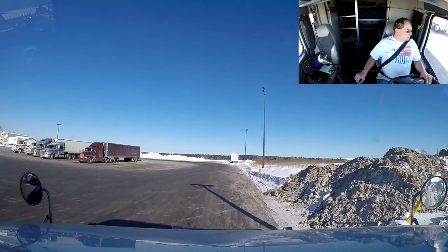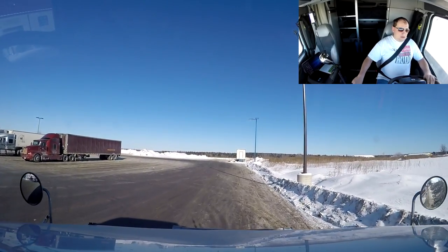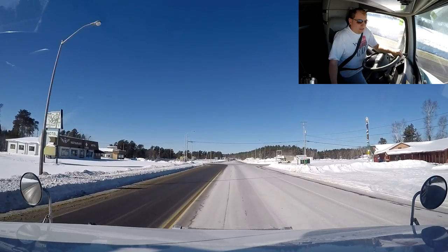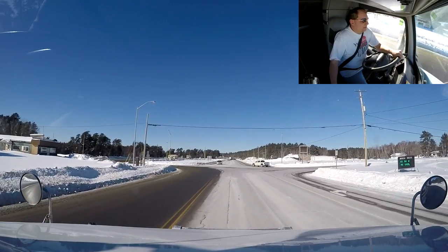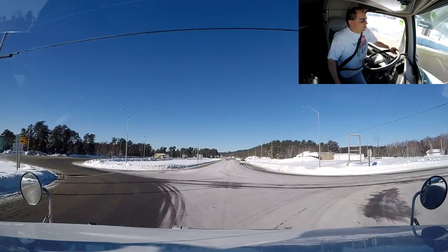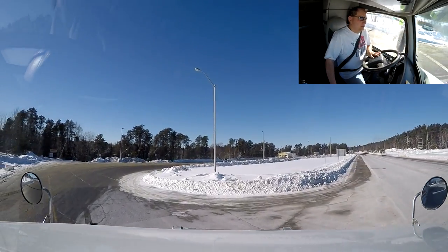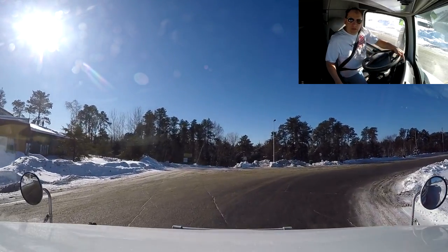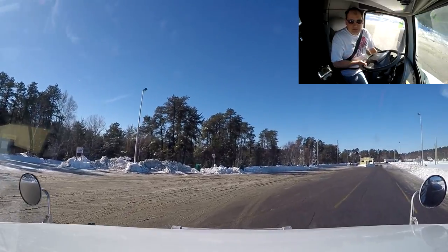There we go, we're just gonna go park it right there where the trucks are parked, and then we'll go inside. Alrighty, guys and gals, the scale is open. That's right. I haven't seen this scale open in a good while. Yep, we are in Vermilion Bay, Ontario. So let's go see what they got to say to us today.